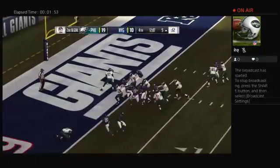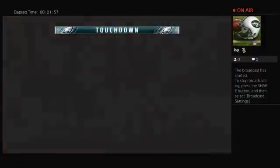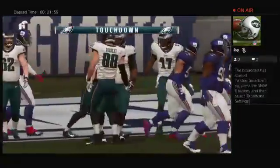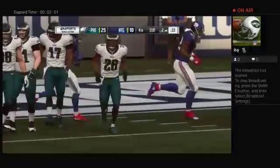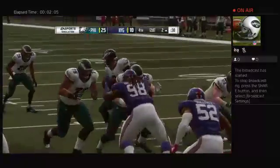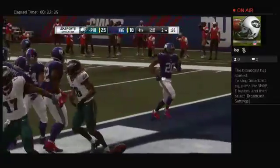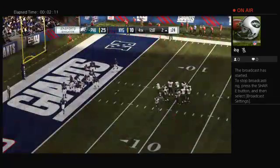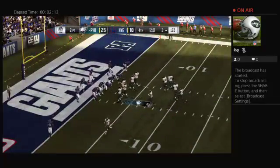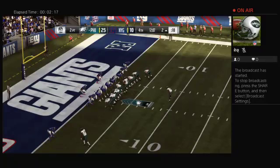He'll get it up the middle, and he's in. Touchdown, Eagles. Jay Ajayi, a 5-yard touchdown run, and the Eagles add 6 to their lead. Solid job up front, really just a solid job all the way around to get that one in. Yeah, that was well executed, wasn't it? Well blocked, well run, end result, 6 points. Touchdown.